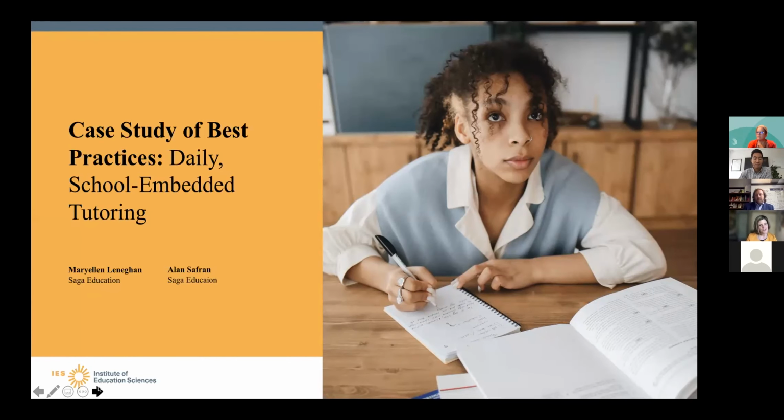Next, we're going to move to a case study of a tutoring program, Saga Education, that reflects many of the best practices you just heard. And we're going to hear from both Alan Safran and Mary Ellen Langahan. And I'll tell you just a little bit more about each of them.